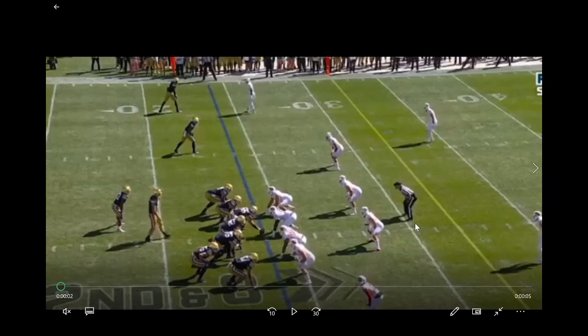So this is the second play of the game. We're going to dive right into it here. Notre Dame had run a nice little run play for 2 yards to start the game. Not exactly what you want, but at least you're still in a manageable situation. And this is what you can kind of chalk up: Notre Dame is constantly behind the sticks, and it's because of plays like this.